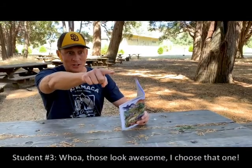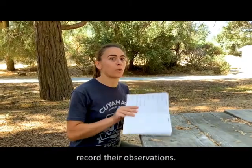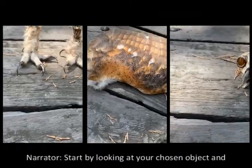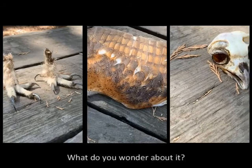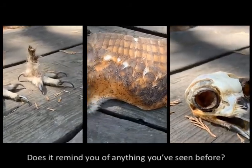Those look awesome. I choose that one. Remember, scientists always record their observations. Start by looking at your chosen object and thinking like a scientist. What do you notice about it? What do you wonder about it? Does it remind you of anything you've seen before?